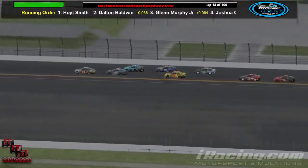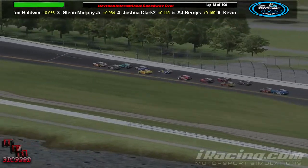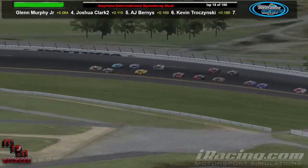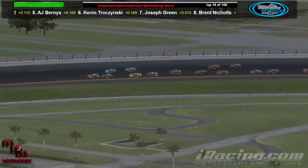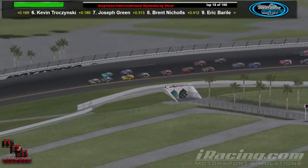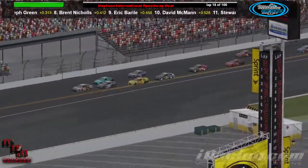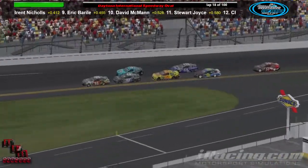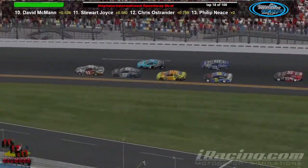Here comes that 01 machine of A.J. Bernies to the inside, the 028 of Joshua Clark. Kevin Trzynski had heavy damage back on lap 12 in that incident out of turn number 4. Got some repairs done. He's back in it, looking to be just outside the top 5 and 6 position as they come down the front stretch now. Baldwin pulling that side draft off the 48 Lowe's Chevrolet of Glenn Murphy Jr.